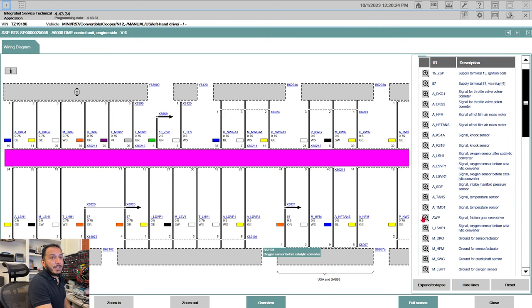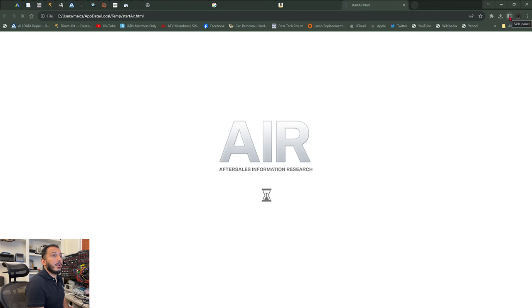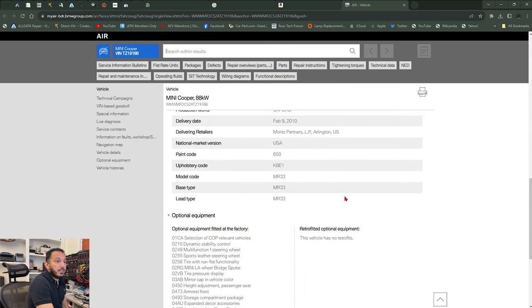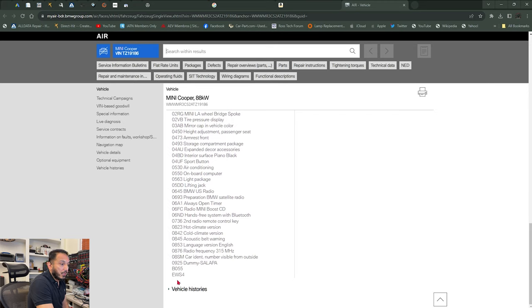All right, guys, another thing that I want to show. I know this is going to be a super long video, but when you are here, if I have everything selected on the car, I can click on the option that opens the BMW website. So now we know that this is an April 12, 2010 Mini Cooper R57 and it's paper white. You can see all the information here: where it was delivered, the delivery date, and all the optional equipment installed on the car. You can sometimes see what battery it uses as well.